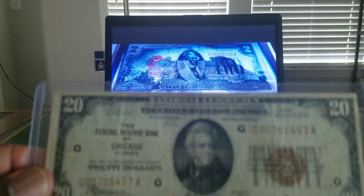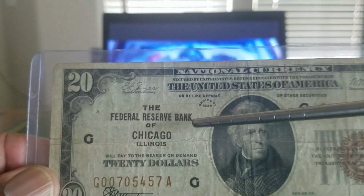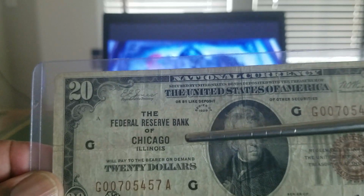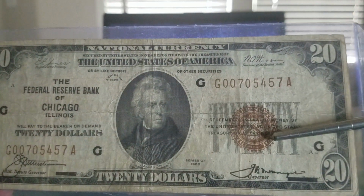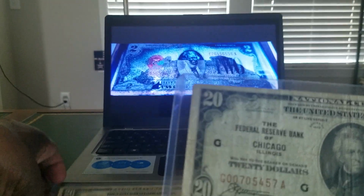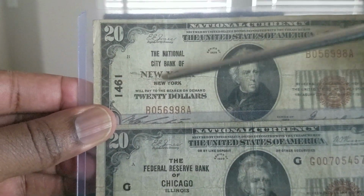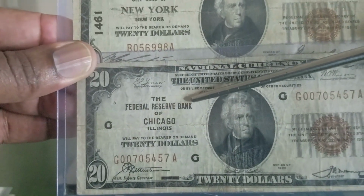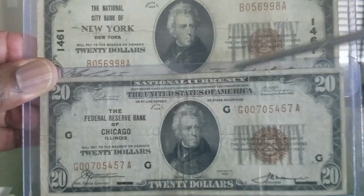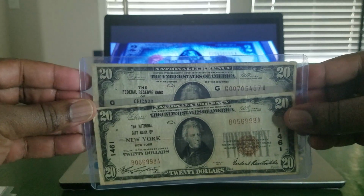All right, so let's talk about this Federal Reserve note. It is endorsed by the Federal Reserve Bank of Chicago, which is one of the 12 Federal Reserve banks within one of the 12 Federal Reserve districts. The treasury seal is larger on this note. Another difference between these two notes is that this note is endorsed by the National City Bank of New York, and this is endorsed by the Federal Reserve Bank of Chicago. So those are my national currency notes.